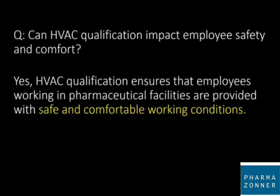Can HVAC qualification impact employee safety and comfort? Answer is yes. HVAC qualification ensures that employees working in pharmaceutical facilities are provided with safe and comfortable working conditions.